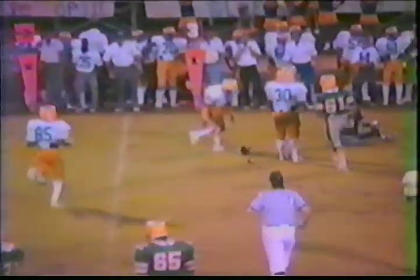OCS trailing Tallulah 6-0. The Eagles, highly ranked, highly written about, at the 8-yard line in Tallulah. Graves drops deeply in the pocket. Screen pass to Span. Span cannot hold on. It's incomplete. It was overthrown, and the Eagles will be forced into their first punt of the ball game.